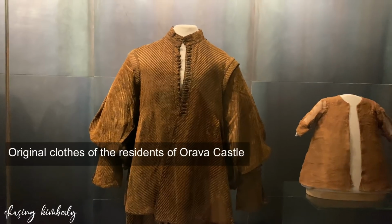They also displayed the original clothing of the royals who used to live in Orava Castle. The guide said that they took these clothes from the graves of those people. That's so disrespectful. You are disturbing the grave, but it's really nice to see that these clothes are made of, I don't know, thick material, some kind of leather. And I could not imagine myself wearing it because I thought that it might be so heavy. But it's really cool to see them.